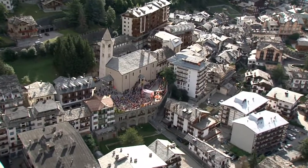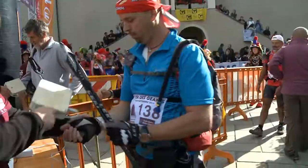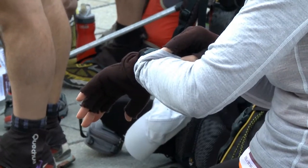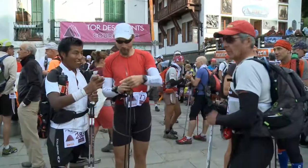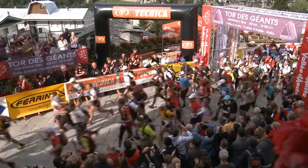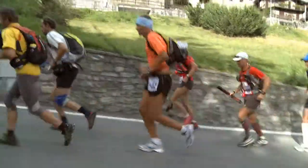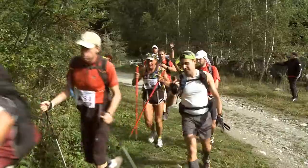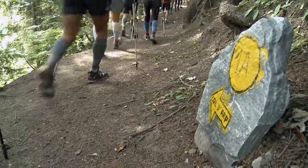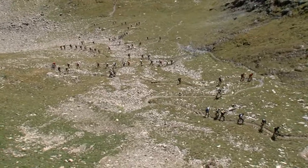10 a.m. on the great day. In the central square of Courmayeur, at the foot of Mont Blanc, the athletes readied themselves for the challenge. The trailers of the Tour des Géants race include athletes from 16 different countries. Once they leave the tarmac road, they track along a path leading up to High Road 2 and the first of the many hills along the route.